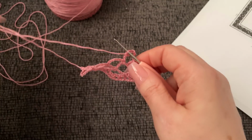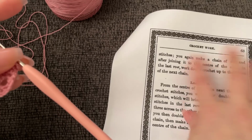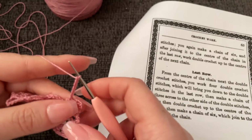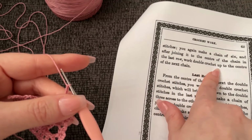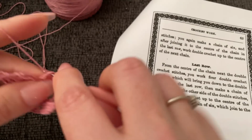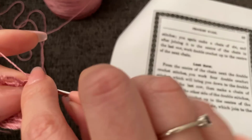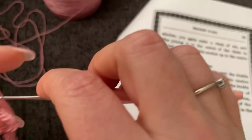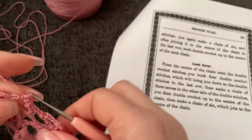So this is our first one. You again make a chain of 6. 1, 2, 3, 4, 5, 6. And after joining it to the center of the chain in the last row, work double crochet, single crochet, up to the center of the next chain. So 2, 3, and then work 3 in this chain. 1, 2, and 3.